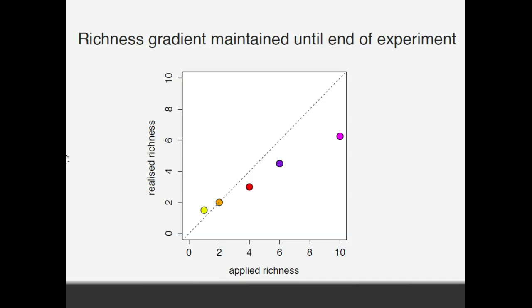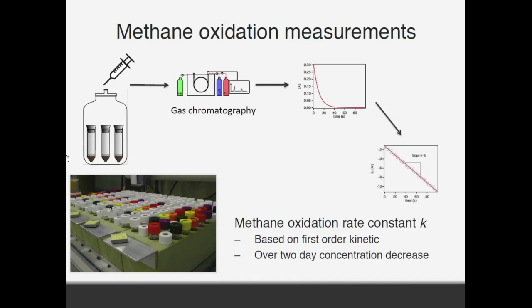Here, just to illustrate, we have the number of species we added, plotted against the number of species that we still found at the end of the experiment. And as you can see, we lost some species, especially in the high diversity levels, and there was also some strange things happening here. But we still had a diversity gradient at the end, and the evenness also went down quite dramatically.